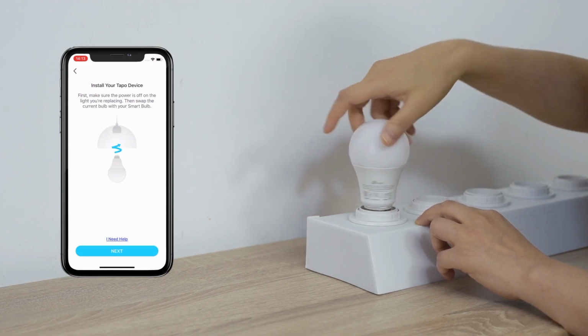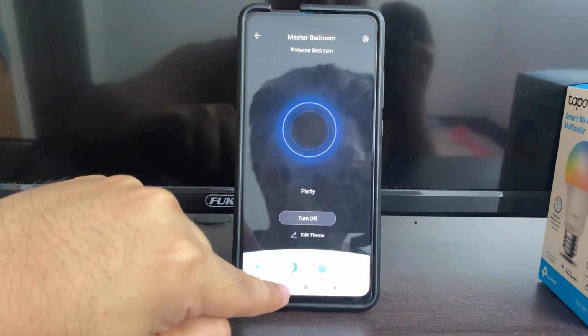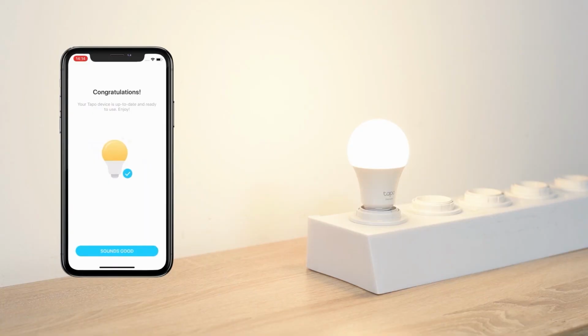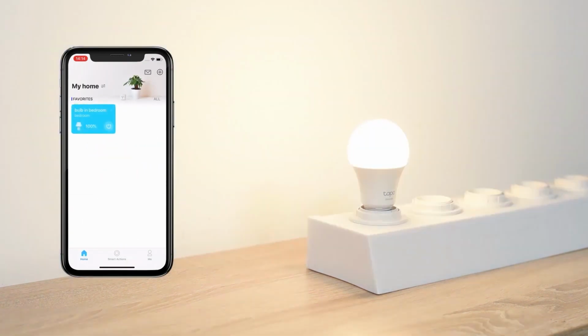You can establish routines to have your lights turn on and off at specific times throughout the day. A 4-pack generally costs $40, although you can occasionally buy it on sale for as little as $30. Overall, we enjoy how much value these bulbs pack into an affordable price tag.